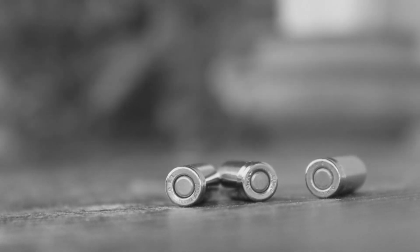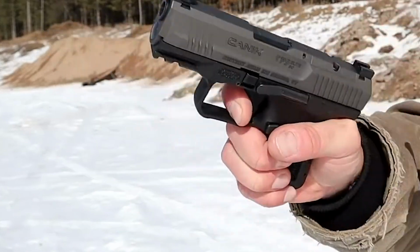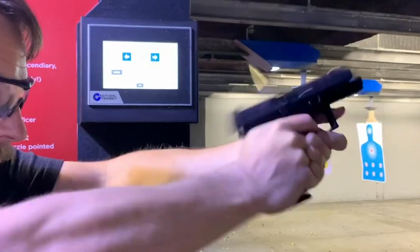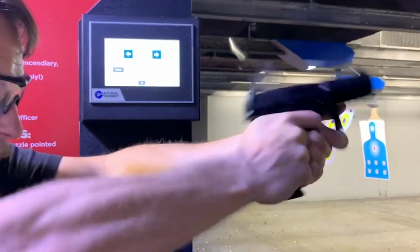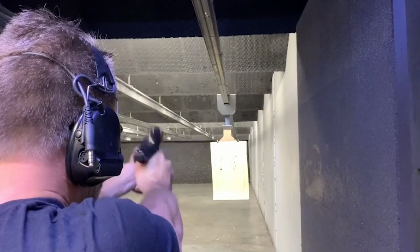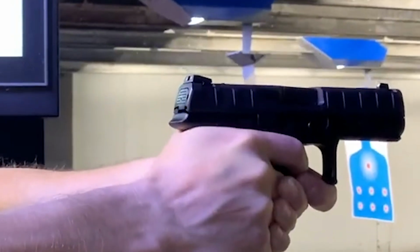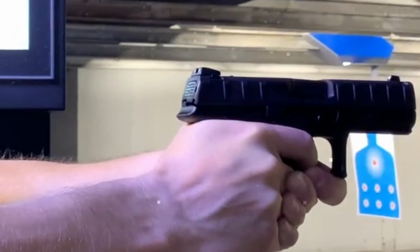We test-fired the gun with 5 different defensive and target loads. Our initial takeaway is that recoil is not particularly bad from this sub-20-ounce 9mm. The pistol doesn't come with interchangeable backstraps, so what you see is what you get, but the grip angle allows the gun to rest naturally in the hand. The low-bore axis helps make this gun easy to shoot too.